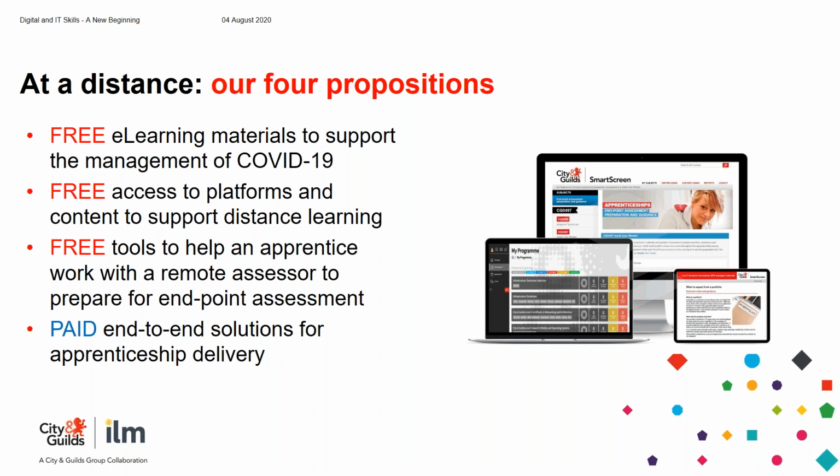So if you register an apprentice with us, you've always had access to Smart Screen and the endpoint assessment materials are there, and we will continue to keep those going. And for the new standards, obviously we'll be looking to revise the information for those going forward.